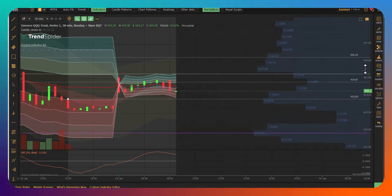I think we've got a sideways day. My thought would be, listen, let it fade, come into support, give the support a go in terms of buying the dip. If you cannot get above the VWAP, you know there's a problem.